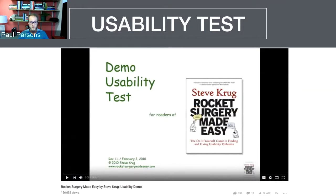So that's the gist of usability testing. This is a very famous book, by the way, Rocket Surgery Made Easy. If you're interested in usability testing, this is written for non-experts. It's a very easy, sort of light read. So I'd really suggest grabbing a copy if you're interested in that.